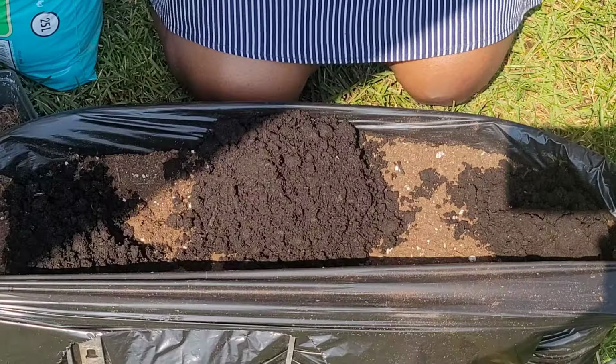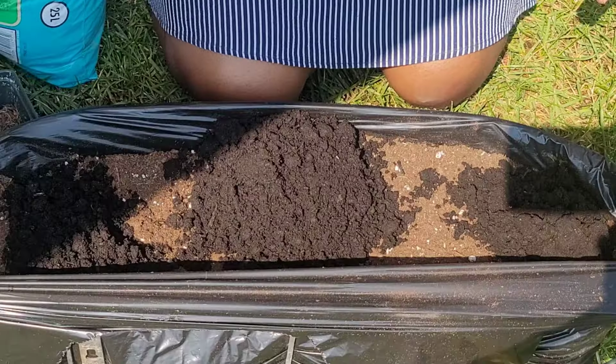I'm putting them all in compost. Anything that's a squash, watermelon, any of those, they like rich soil. So I put them straight in the compost.